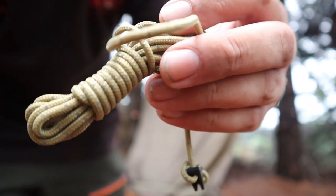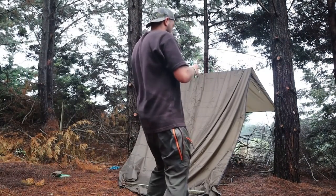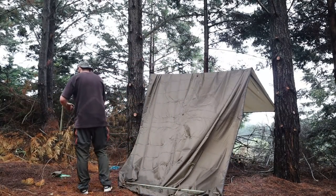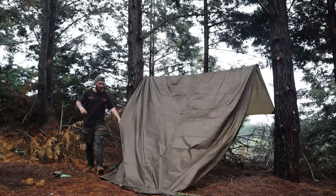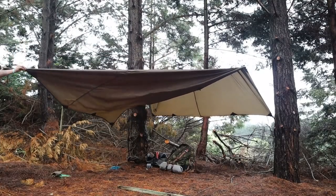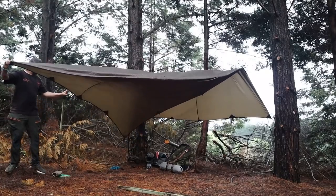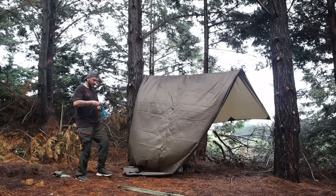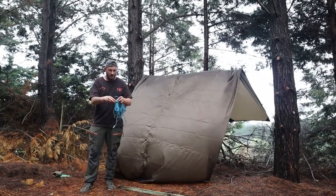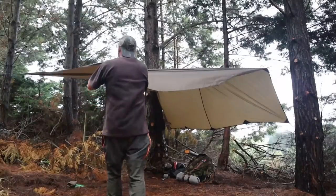It's actually a really nice colour paracord. Seems good quality as well. Plan is to just string this corner up to one of those trees over there. We can tension it all afterwards. It's going to be needing a bit of tweaking. That's all right. She's a bit tight, but it'll work.